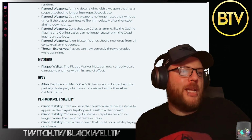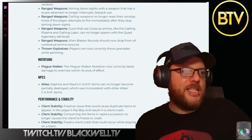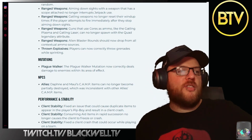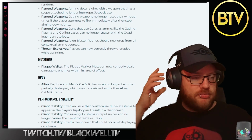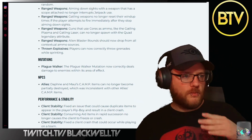Plague Walker. The Plague Walker mutation now correctly deals damage to enemies within its area of effect. NPCs, allies, Daphne and Maul. Camp items can no longer become partially destroyed, which was inconsistent with the other allies' camp items. I'm nearly at the bottom of the page, right? We're going to carry on a little bit more.